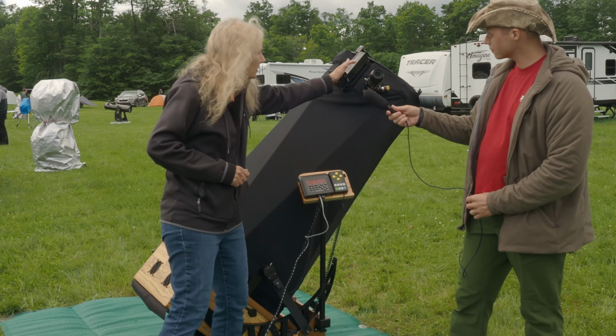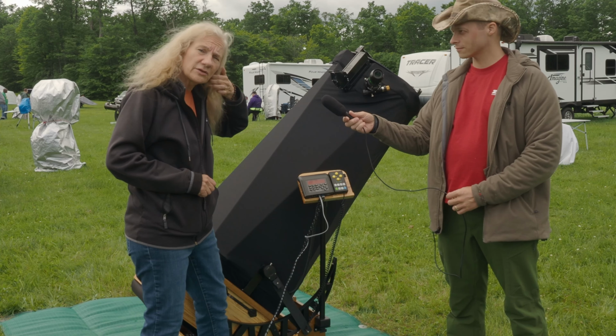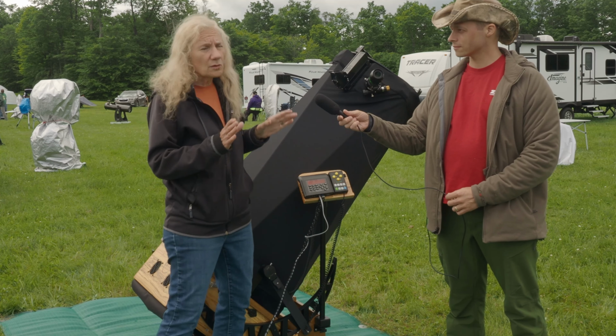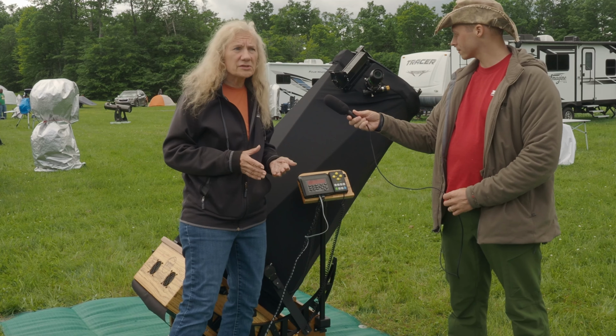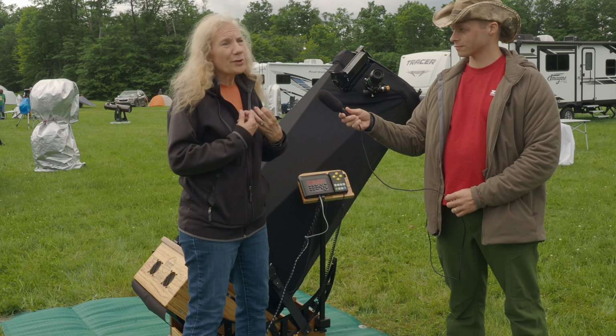As with the Dob, I run TeleVue eyepieces with it, basically either an 8, 10, or 13. Sometimes if I want a little wider view, I put in a 20. So like last night we were looking at the Leo Triplet. It's great to image things.